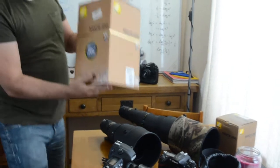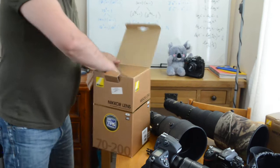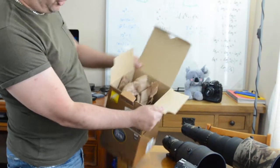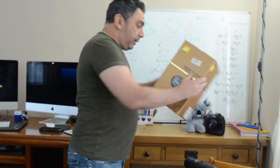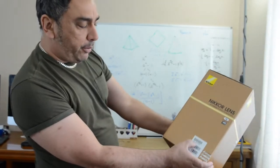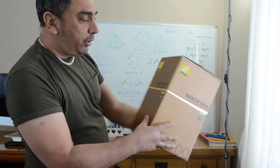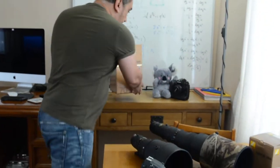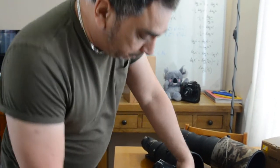Okay, here's the box. It comes with the box, but like I said, it's missing some things. It doesn't have the bag. It has the insert, but that's it. The box has a matching number to the lens. It's a lovely box. It's a good box. And there's Coco, he's holding on to the D2X over there.